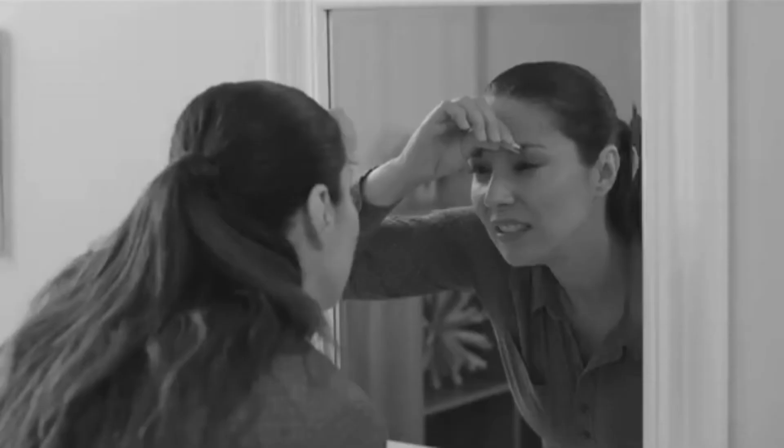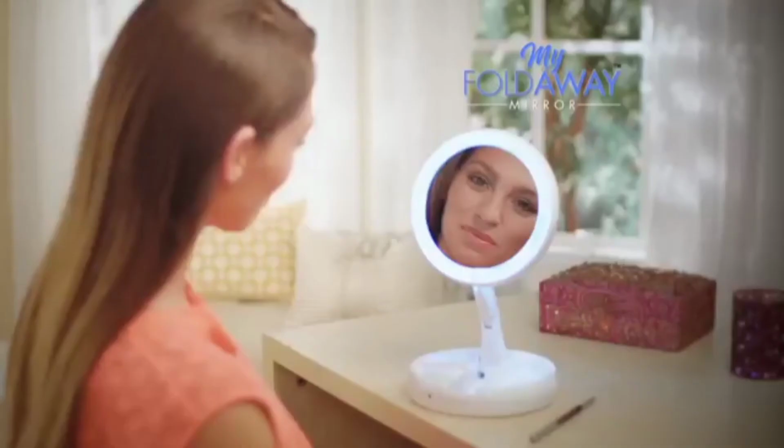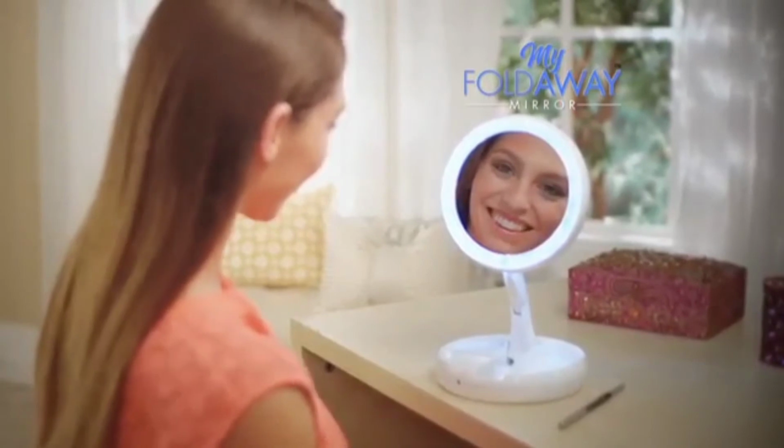Stop struggling with not seeing up close and never having enough light, and let the 10 times magnification and super bright LED lights help you do right with my Foldaway mirror.